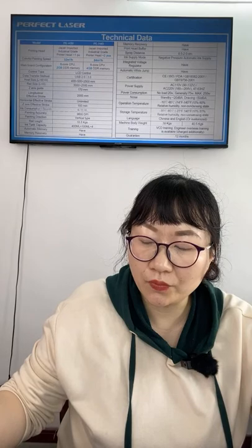Also, for the machine, it also supports UV ink. For UV ink, it can print brighter colors and there is a UV lamp.